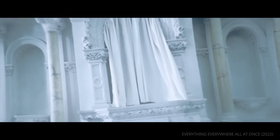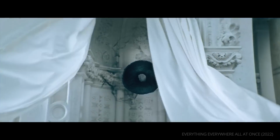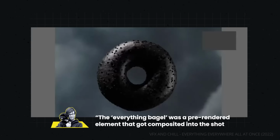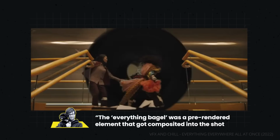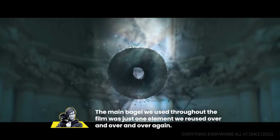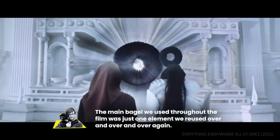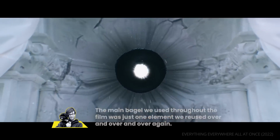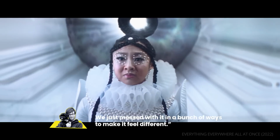The most involved effect shot was the bagel, as Stoltz explains. The everything bagel was a pre-rendered element that got composited into the shot with a bunch of 2D effects layered over the top of it. The main bagel we used throughout the film was just one element we reused over and over and over again. We just messed with it in a bunch of ways to make it feel different.